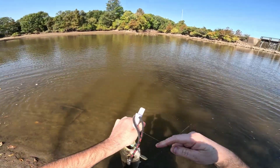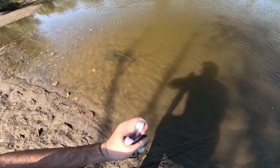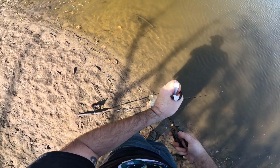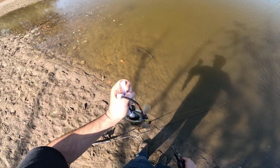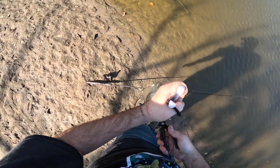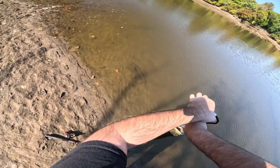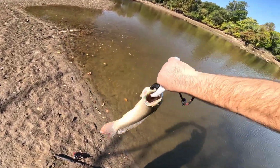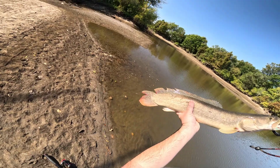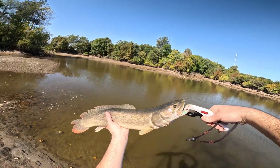I forgot that bowfin do that. All right, that's a good fish. Oh, we're out. He's starting to get his blue on him there, which I didn't think they started doing that until around February, but who knows. But hey, there we go. Maybe his tail's all ripped up because he's starting to make beds. I'm happy with that.